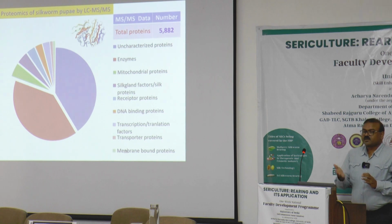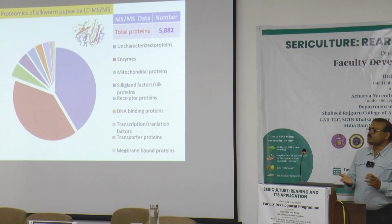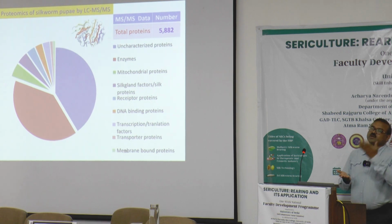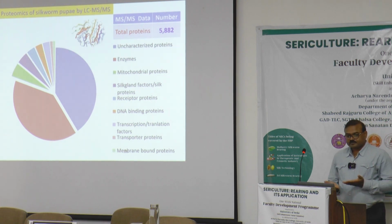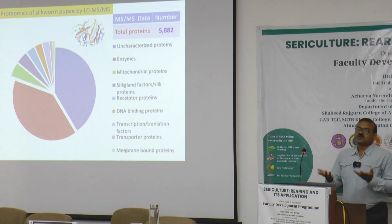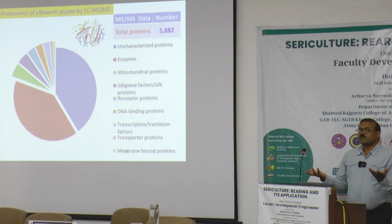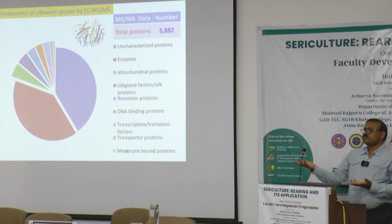And majority of them are uncharacterized proteins. So far people have not yet studied the proteins of silkworm, because very few are working on the silkworm. And followed by enzymes. Any biomass if you take, major proteins are enzymes only. All metabolic pathways are made by the enzymes only.